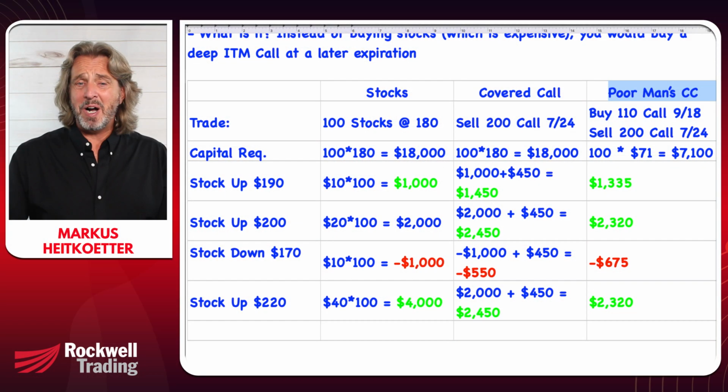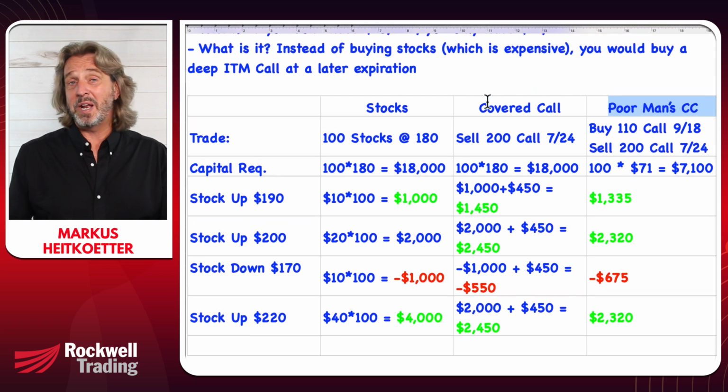Anthony, great question. Isn't this a calendar spread? Yes, it is a vertical calendar spread. The reason I called it the poor man's covered call is because many people have asked me, what is a poor man's covered call? And here's the good news: in order to trade this, you don't have to be poor and you don't have to be a man. You can be rich and you can be a woman in order to trade this. It's just the way it is called. And you're absolutely right, technically it is a calendar spread.